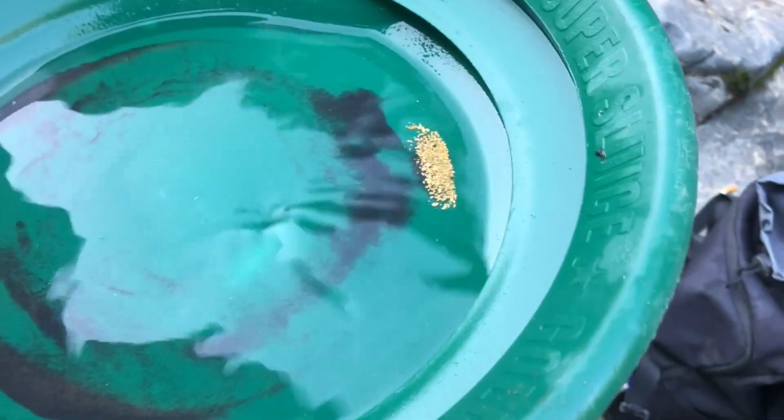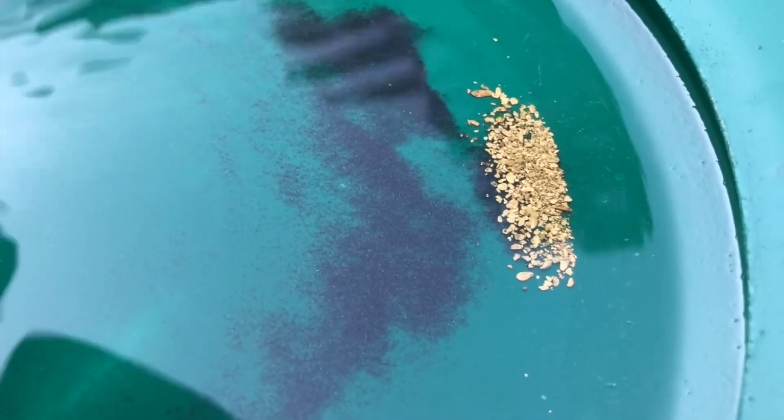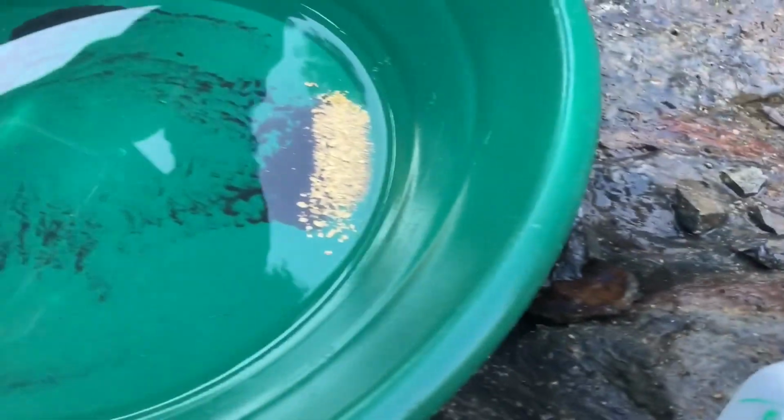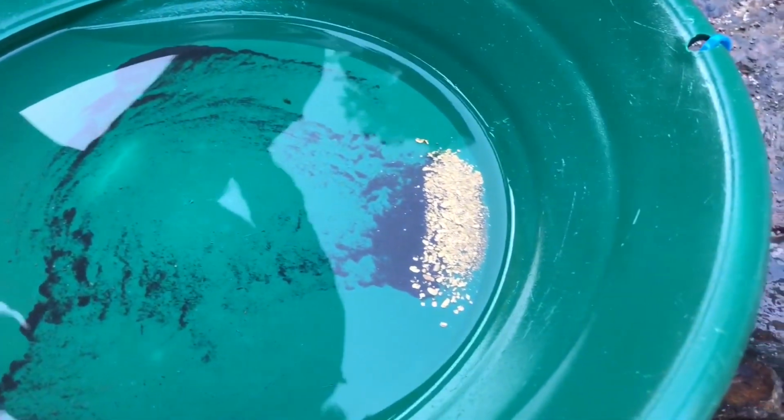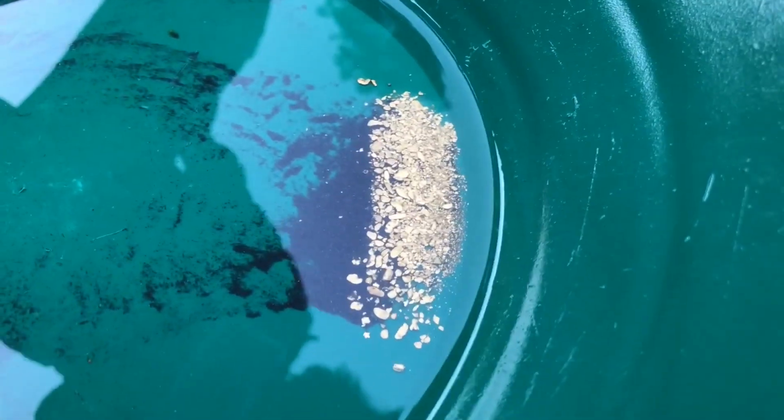We're gonna have fun tonight weighing this stuff up, man. Yeah, dude. Look at that pan. Stoked, right on, buddy. Yeah. Not even including all that stuff I see floating around there. I think I see some floating gold right there. Oh, man. Piece of gold floating. One day of panning for Tyler Tex.